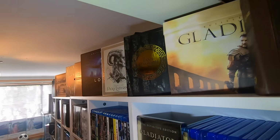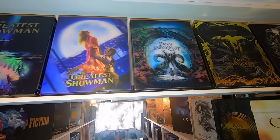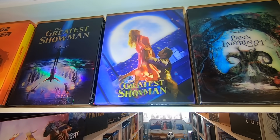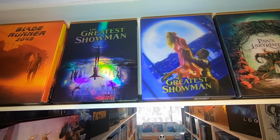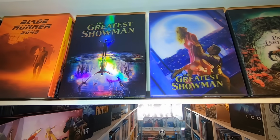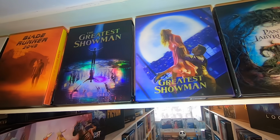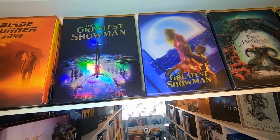So back onto the beam, next to that is one of my favourite movies of recent years, The Greatest Showman. I'm a big fan of musicals anyway, but when I watched that, the music, just the stage presence, the choreography, the dancing, everything about it just blew me away. So I am a huge fan of The Greatest Showman.